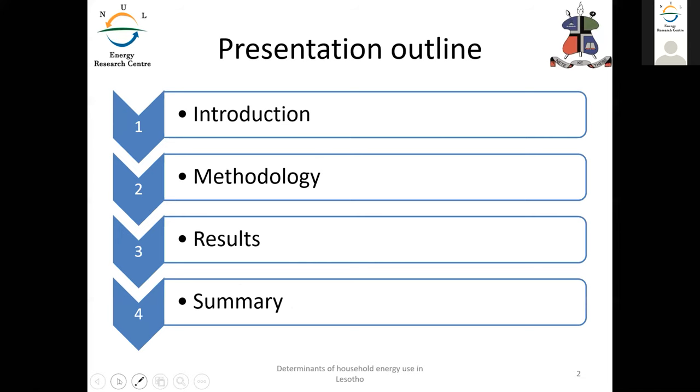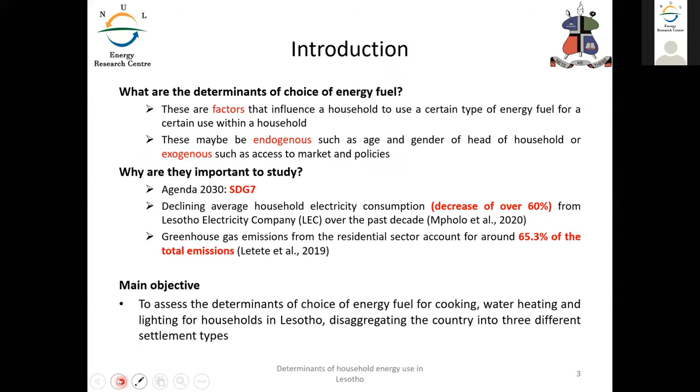So what are the determinants of choice of energy fuel? These are factors that influence a household to use a certain type of energy fuel for a certain use within a household. This may be endogenous, such as age, gender, and income, and they may also be exogenous, such as access to market or policies. So why are they important to study?